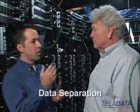So knowing that they have deep packet inspection, I think is key. Another thing that I think is really important is data separation.